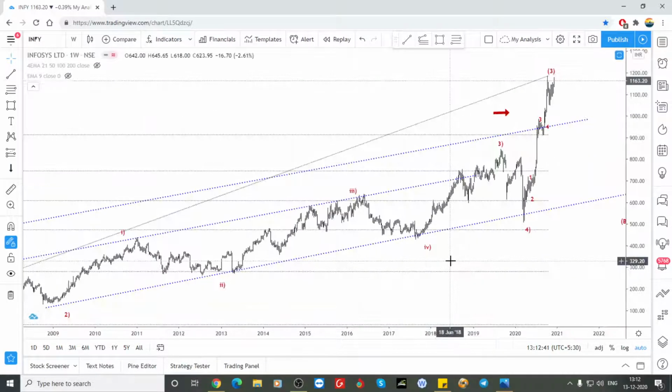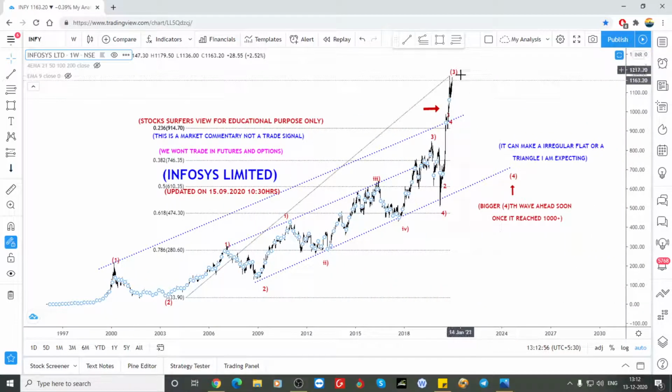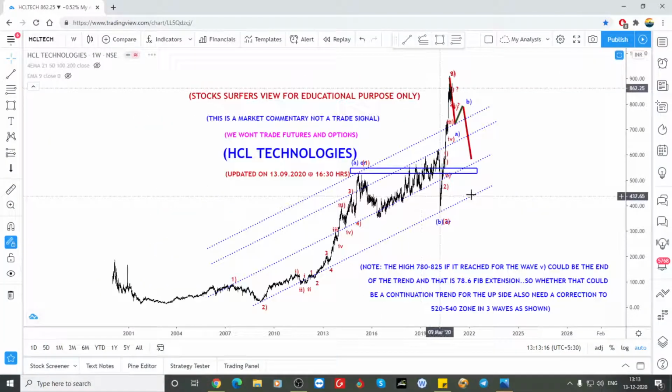I will show you once again. 1, 2. So this 1, 2, 3, 4, 5 is completed. For this, 1, 2, 3, 4 is completed and the 5 is also completed. For this one, this is a 2 and 3. So again, I'm expecting the 38.2 or 23.6, which is nearly 900 to that 750 zone. So this is the next buying zone for the fourth wave. Let's see how it works. And the same thing with HCL, Wipro, everything in this is in the fourth wave only.